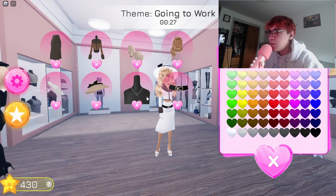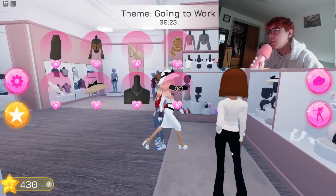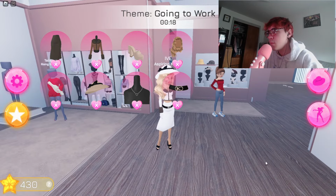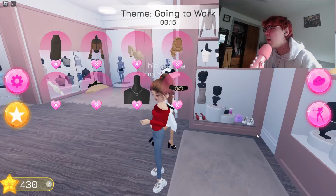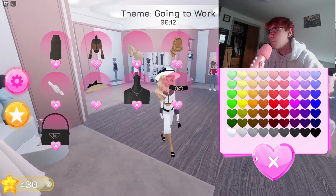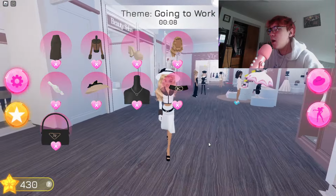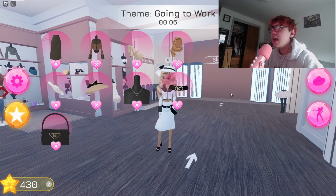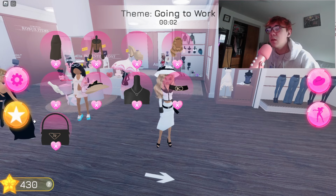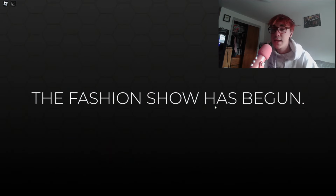What if we matched this to the fur? Or maybe we could do black to match the hat. Oh wait, actually, but that means I kind of want the shoes to be black. Oh my gosh. Oh, that's actually so cute. What if we had a black bag? Yes. Okay. I love it so far. We look like we are going to work, but it kind of looks like it's giving 50s glam, which is not exactly what the theme was, but maybe we can actually get far and win something.